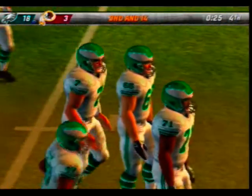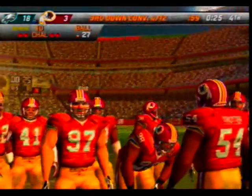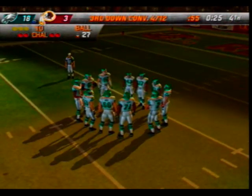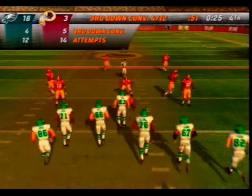Washington calls a timeout. They have none remaining. Here are the numbers when it comes to third down conversions.